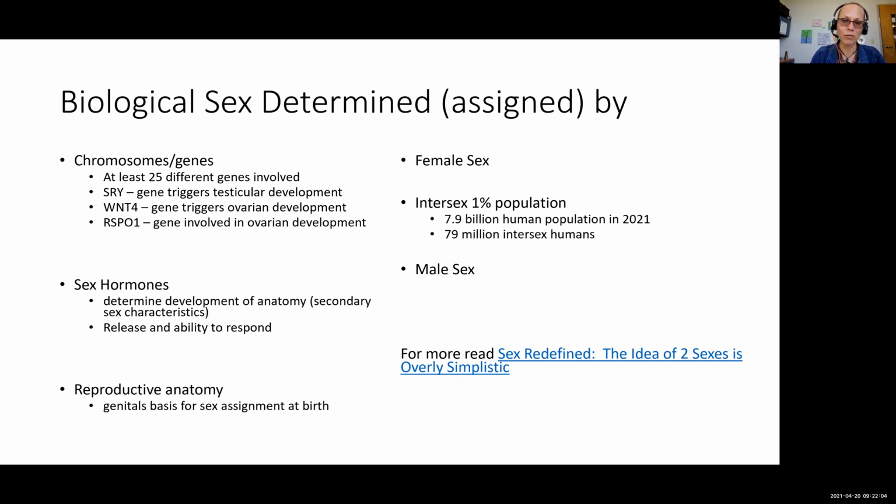And then the third component of biological sex has to do with anatomy. So this is both the visible external genitalia as well as the internal anatomy. This is all important to pay attention to because very often we are assigning either a male sex or female sex to our infants based on just that one visible external genital piece. And clearly, it's much more complicated. Humans can then be classified as male sex, female sex, or intersex.